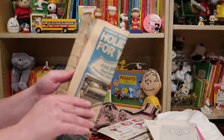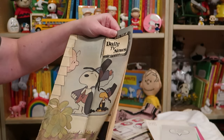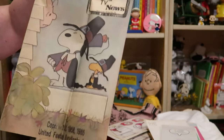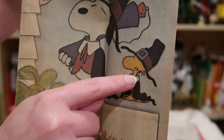Let's see, we got a newspaper here. Daily TV news. We've got a Charlie Brown Thanksgiving on here. What is happening here with Woodstock's eyes? They appear to be down here.